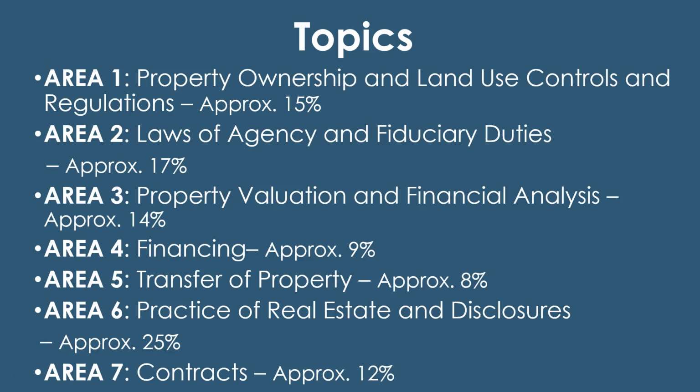You might not have had a lot of questions in one of these areas. So for instance, maybe transfer of property only had 10 questions, you missed 5 of them, then you're already at only 50%, but it might not be worth much and it may only be up to 8% of the exam. So I wish I had a better answer for you, clear cut, but the department hasn't even released this.